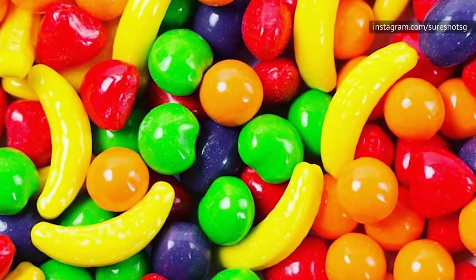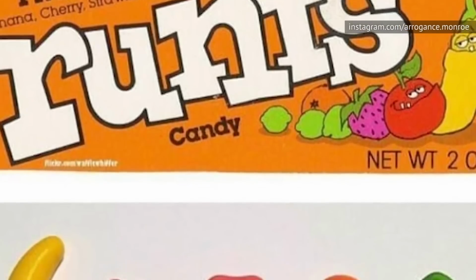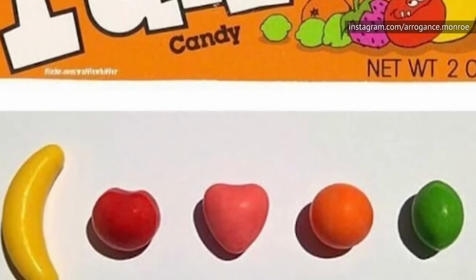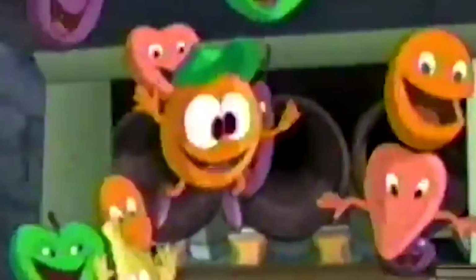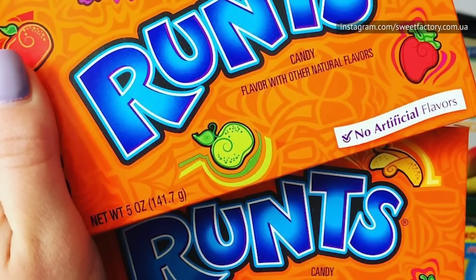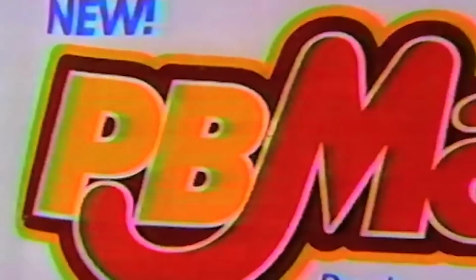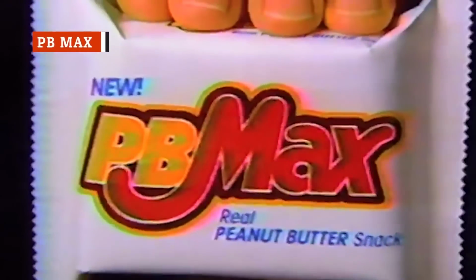Yes, runts are still widely sold in stores, but the runts sold in stores today are nothing like the runts of our childhoods. They're still in the cute fruit shapes we remember, but the less observant runts fan might not notice that the shapes and flavors aren't all the same. The original runts came in orange, cherry, banana, strawberry, and lime. Throughout the years, they've added and removed different flavors, and today they also include apple and grape, and lime is no longer available.